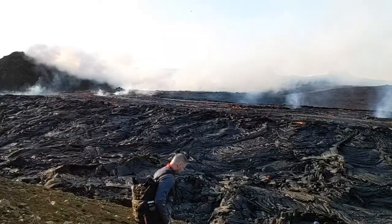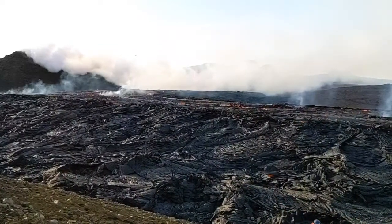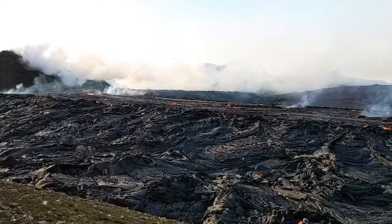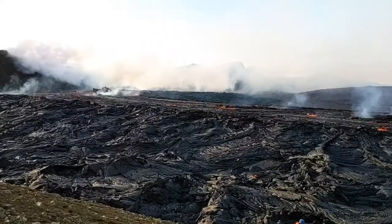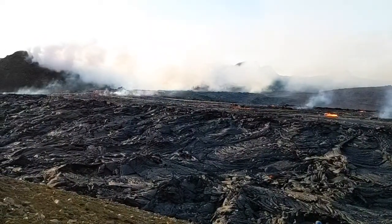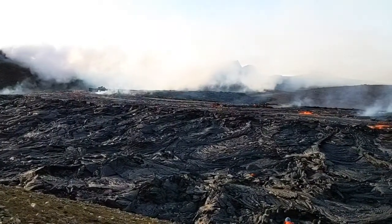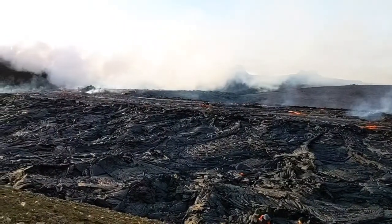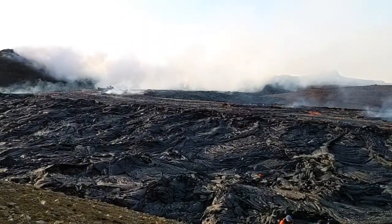So there was a volcanic eruption in 2014-15 in Holuhraun, to the northwest of the big glacier called the Water Glacier. The lava flow from this eruption here is only 5% of that eruption. So it would take 8 years, if this lava flow would just continue like it is in this eruption here in Fagradalsfjall, to have the same amount of lava as there was in 2014-15.